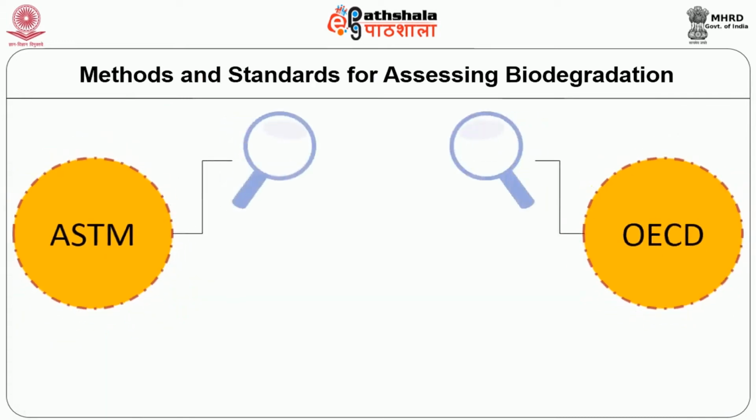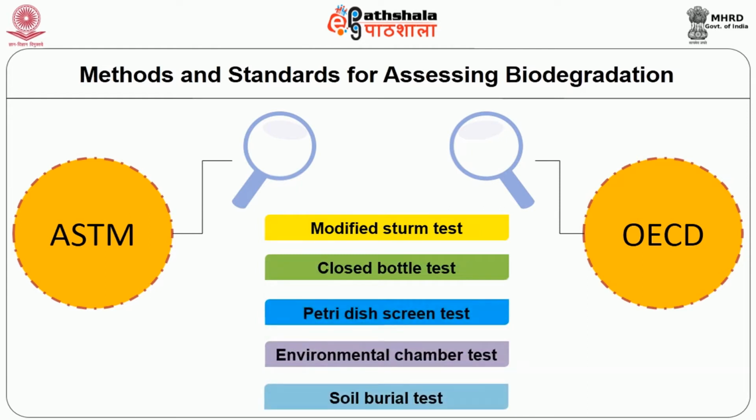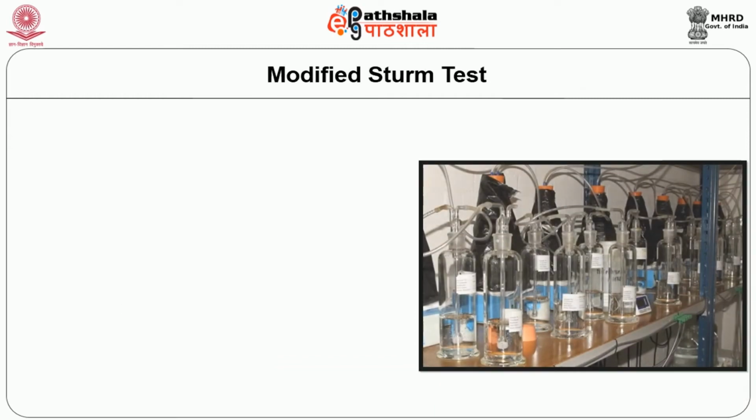The following tests and methods, as well as the standard protocols proposed by the American Society for Testing and Materials, often called ASTM, and the Organisation for Economic Co-operation and Development, often called OECD, are used to assess the biodegradability of polymers. There are several tests. These tests include the modified Sturm test, closed bottle test, petri dish screen test, environmental chamber test, and finally the soil burial test. Let us discuss these tests one by one. What is there in the modified Sturm test?